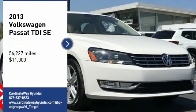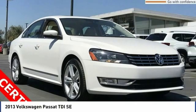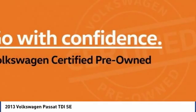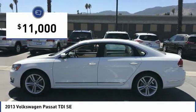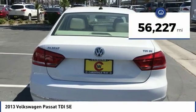Come test drive the 2013 Passat. The Volkswagen Passat is roomy and powerful. It is a supple and controlled ride with a quiet and comfortable ride. Volkswagen brings it all together and is priced below $15,000. This vehicle has less than 60,000 miles.